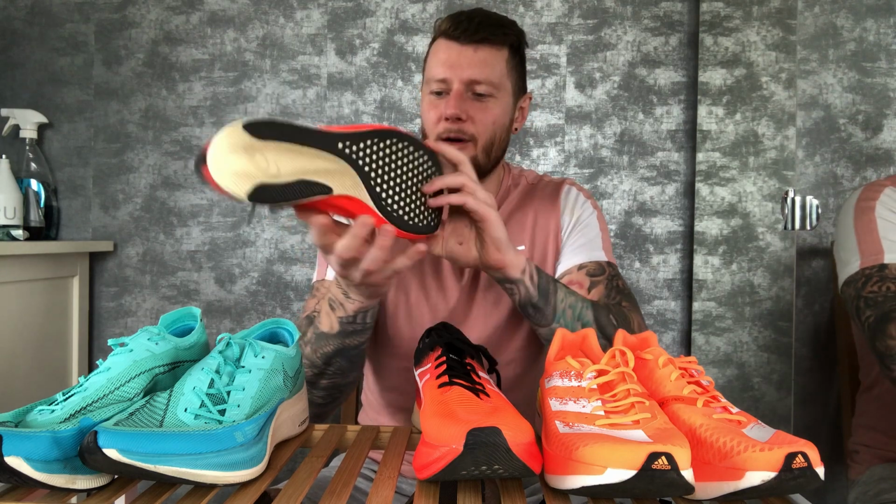So I think if stability in a running shoe is something that does bother you, I think this is going to be a really good option. And I just didn't at any point feel like I was sort of going to crumble in on myself or break my ankle, which I sometimes do feel with other super shoes.